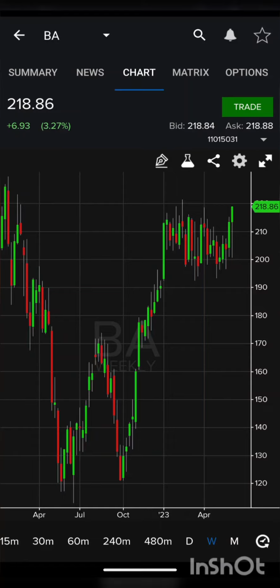Today we're looking at Boeing. So, Boeing stock has been pretty stable recently. Hovering around the 210 mark or so. We're in a range between 200 and 220. Now, we're getting towards the top of the range right now.